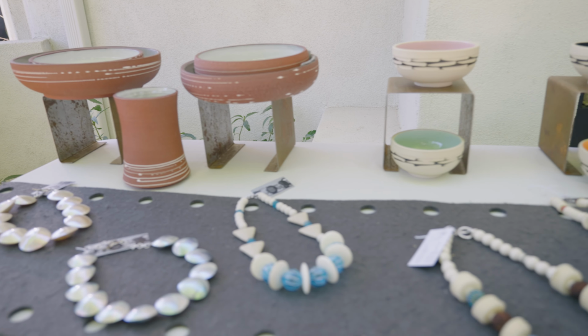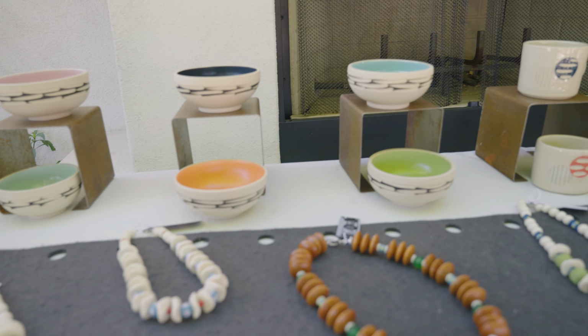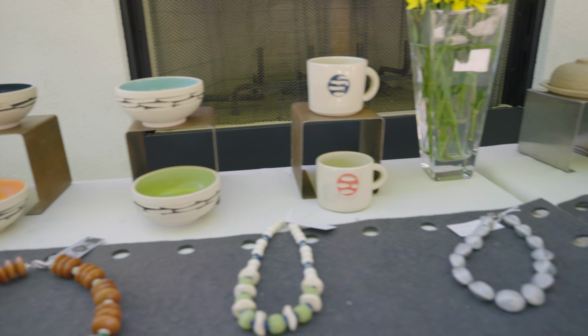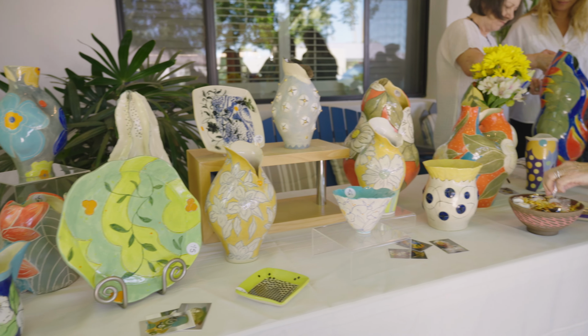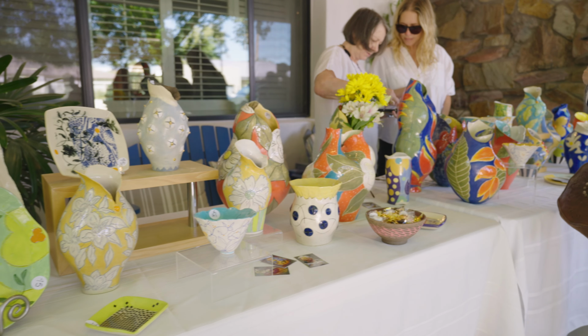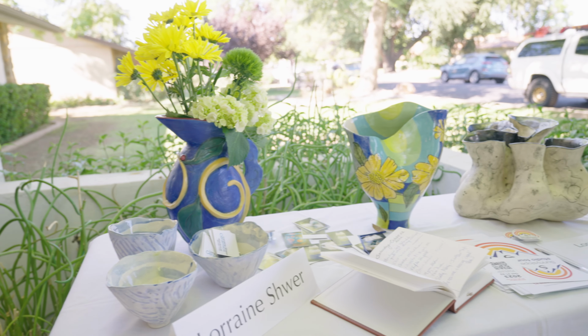Those are some really amazing artists we got to see on the Sunnyslope Studio Tour. Stay tuned for a continuation. There'll be some more artists coming up, and we can see some more Sunnyslope tours. I will have some more videos coming up. They will be more in-depth interviews with some artists that are also educators, and I hope you guys have a beautiful day.